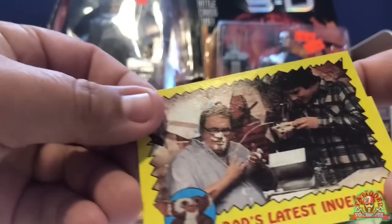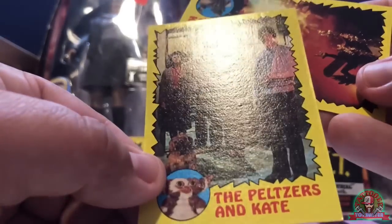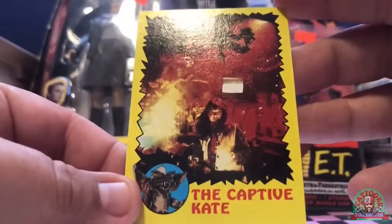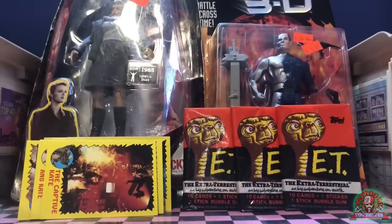Next one, Dad's Latest Invention. This is when the bathroom buddy really messes up. The Peltzers and Kate. A little family shot there. The captive Kate. So she's trapped with these gremlins. Kidnapped. You're the one that keeps her.